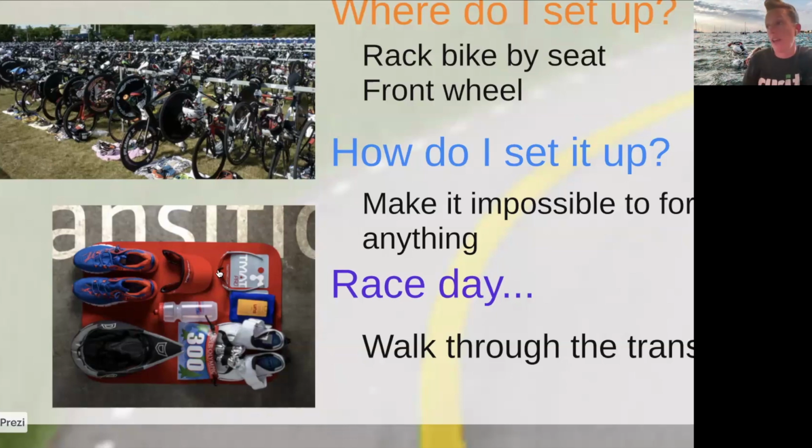Your running shoes, have them untied or have the quick ties. So you're not getting out of the water with cold hands, or hopefully not cold hands, trying to untie your shoes. Just do everything you can so you don't have to think about what you're doing once you get to transition.